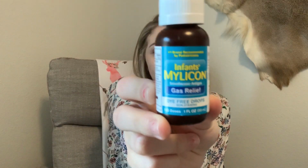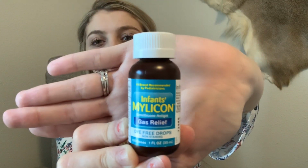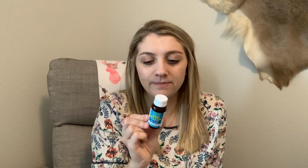Okay, to kind of piggyback off of the food, we use this infant Mylicon gas relief. For infants, we put a few drops of this in her bottle every other time we feed her. You can give them up to 12 doses a day, but if we do it every other bottle, it's not even close to 12, and everything is fine. So we put just a few drops in her bottle every other time we feed her, and it works perfectly fine. We have had this ever since she was born, and it's been 2 months, and we have not run out of it.